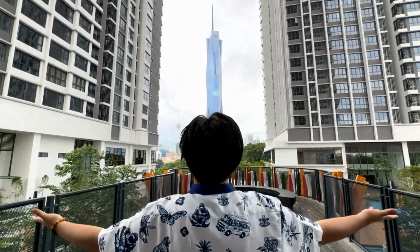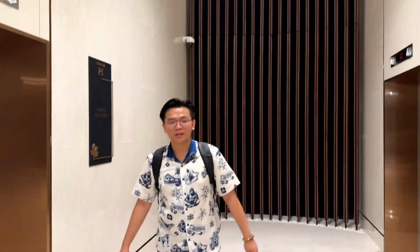Okay, here's the terrace pavilion, and it overlooks into the Merdeka 118 tower. Very nice. This is where you get all your Instagrammable shots of the tower. Okay, now we go back to Tower C. Let's go.